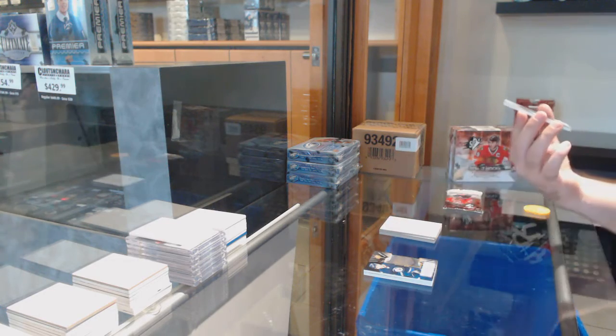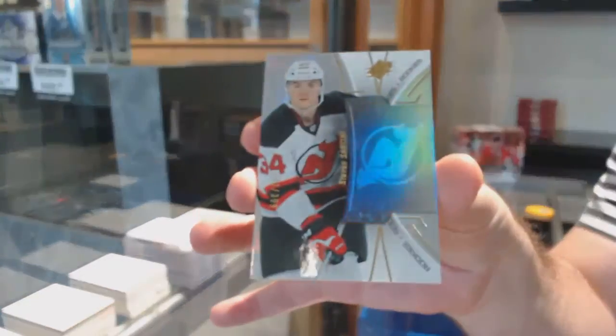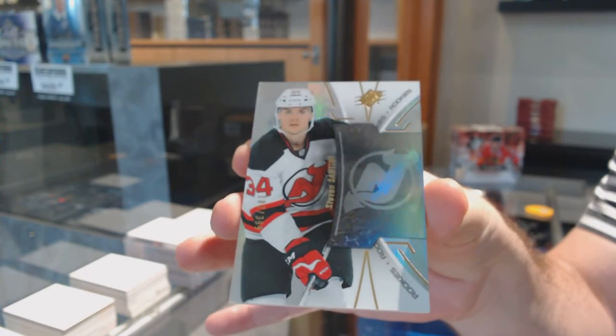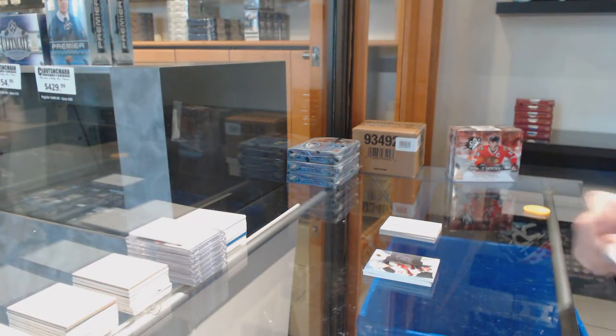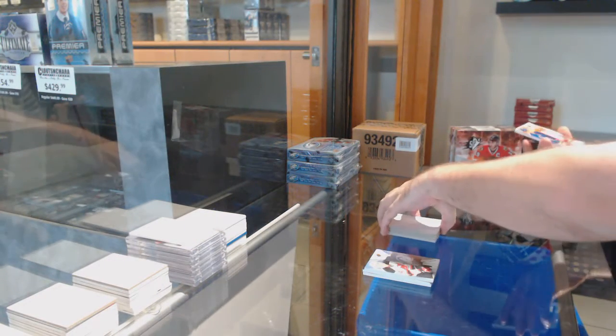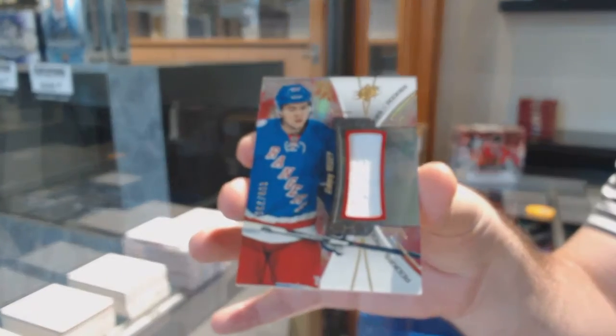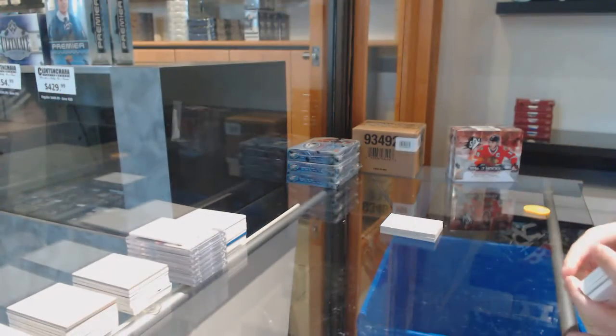For the Devils, the $3.99 Steven Santini. New Jersey Devils, Steven Santini. And we've got for the Rangers a 285 Jimmy VC. Yeah, the placement of the sticker though, not so much.